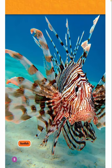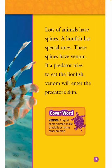Lionfish. Lots of animals have spines. A lionfish has special ones. These spines have venom. If a predator tries to eat the lionfish, venom will enter the predator's skin. Venom: a liquid some animals make that kills or harms other animals.